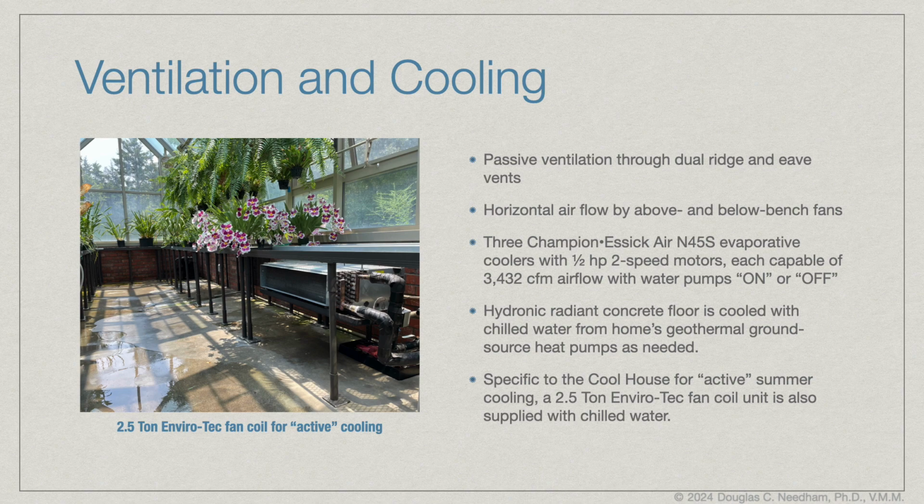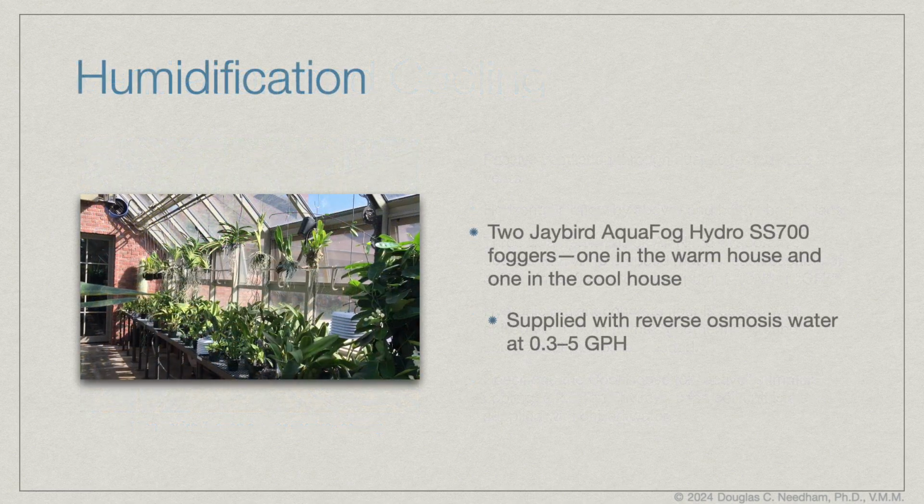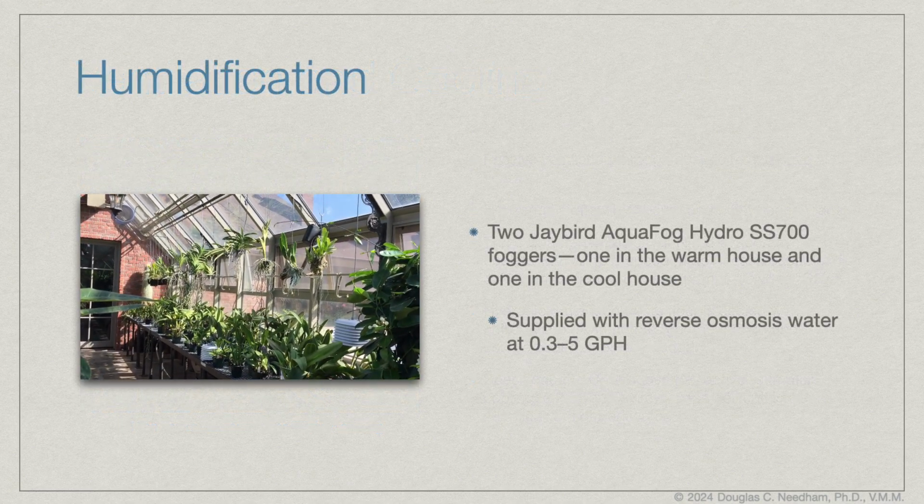But yeah, you could capture it and reuse it if you wanted. Good questions. But I did want to include a little piece about humidification.